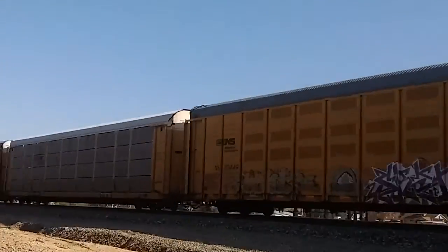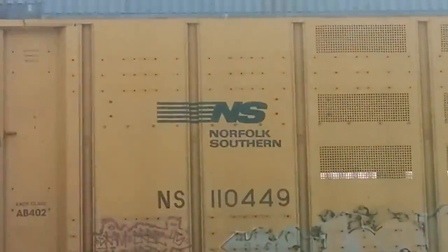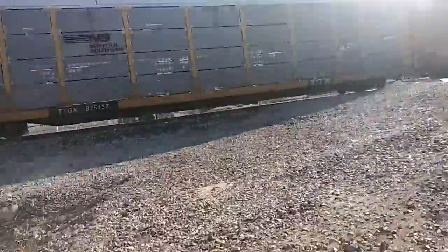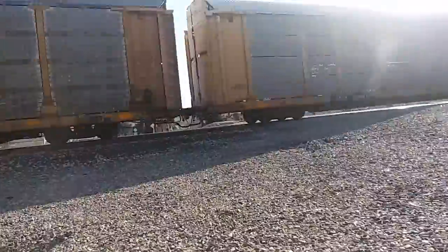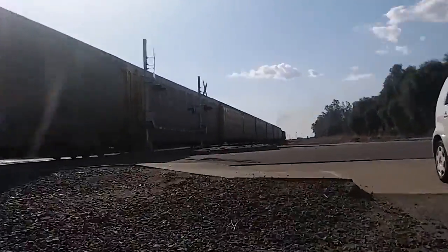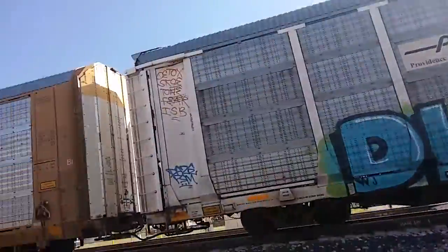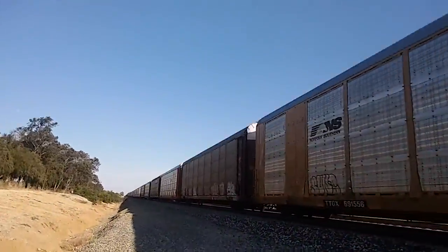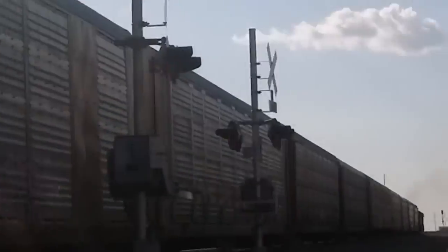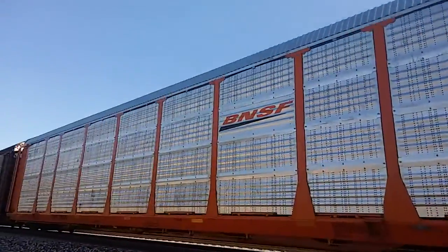Oh, here's the NS. Norfolk Southern. And I'm gonna be getting up a little bit closer to here. Here's the trains over there. So yeah, there's the Norfolk Southern. Apparently, you guys. Oh, we defeated ourselves!